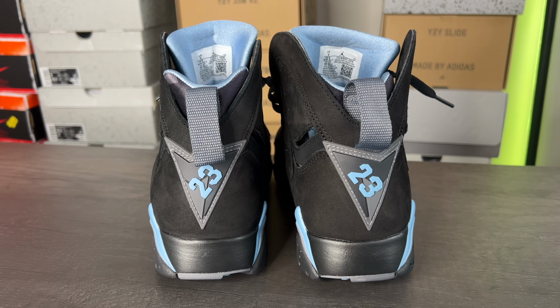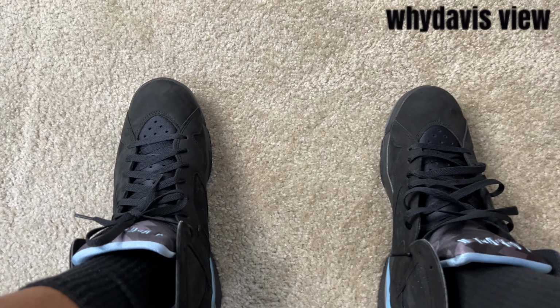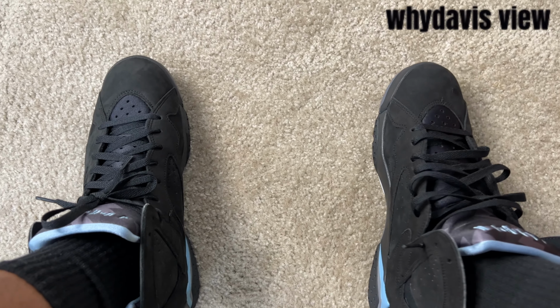But that's pretty much gonna do it for these shoes, guys. Now I'm gonna show you guys my footage in the toe box right now. Okay, guys, this is what they look like on feet. Pretty clean, in my opinion.